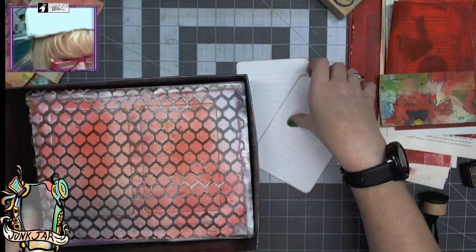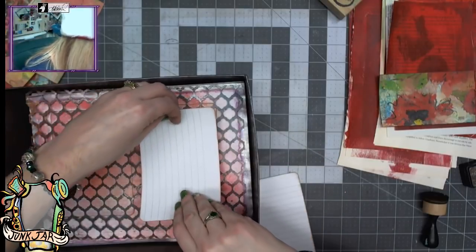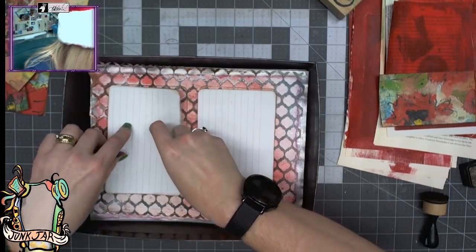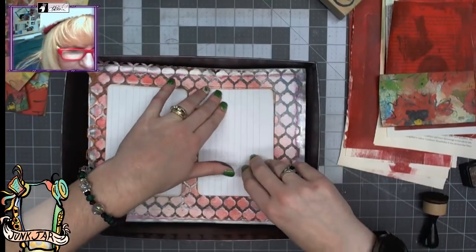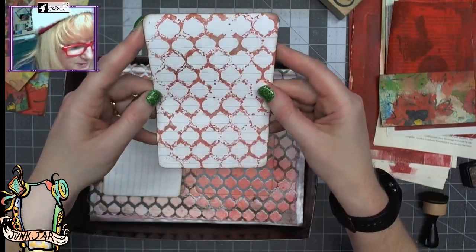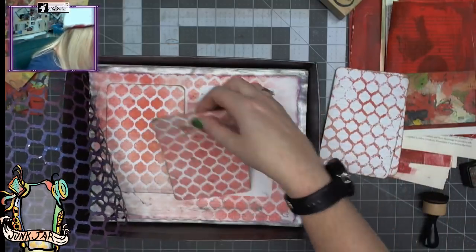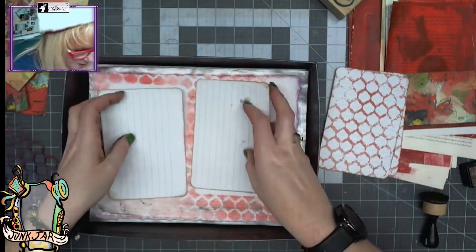And then I'm going to take this and mop up. So I'm just laying it on top of the stencil, so wherever it's wet, it'll pick it up. What do you think? That's kind of pretty. Kind of has a red. Like that. I'm going to go ahead and spray the other side too.